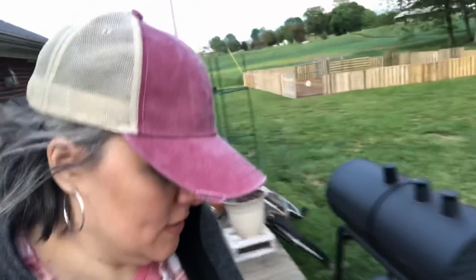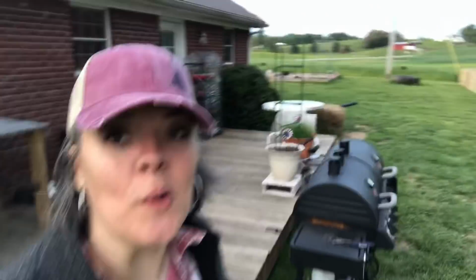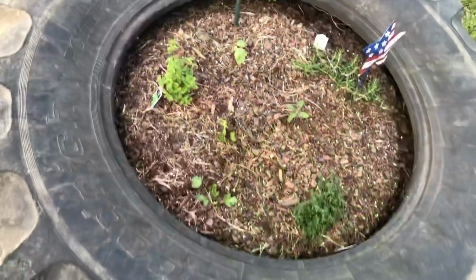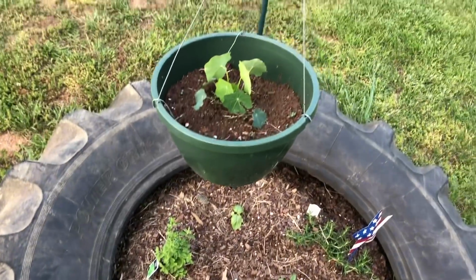Okay, so let's go out to the raised bed garden and show you what's going on out there. I am super excited about the salad bed, is what I call it. It's where we have all of our lettuces and spinach. Everything is looking so good. Actually, first let's stop and look at the herb garden. Okay, here's the herb garden.